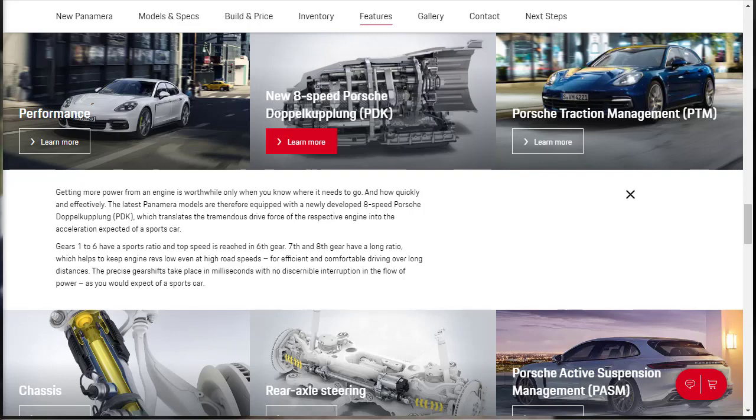The latest Panamera models are therefore equipped with this newly developed 8-speed PDK transmission. They say gears 1 through 6 have a sports ratio and top speed is reached in 6th gear. 7th and 8th gear have a long ratio, which helps to keep engine revs low at high speeds, and that's about fuel economy and savings there.